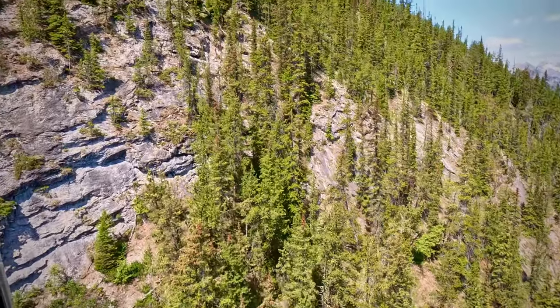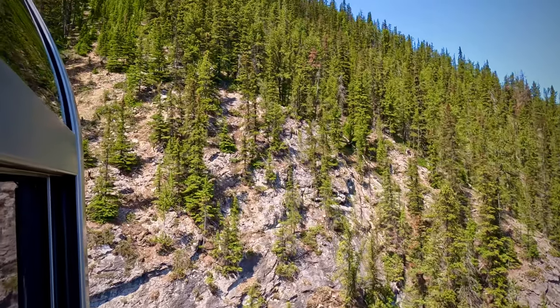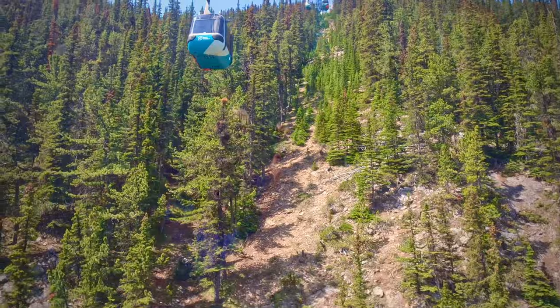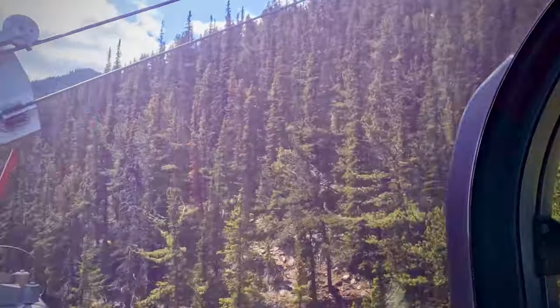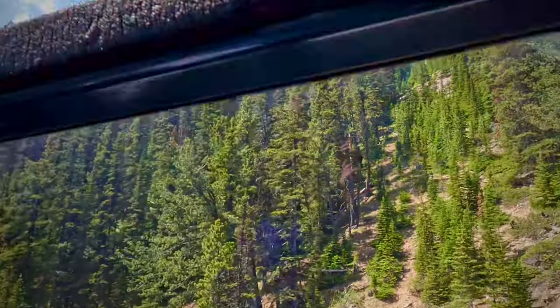From the exhilarating gondola ride to the jaw-dropping views at the summit, every moment has been filled with awe and wonder. If you find yourself in the Canadian Rockies during the summer, I highly recommend adding the Banff Gondola to your bucket list.